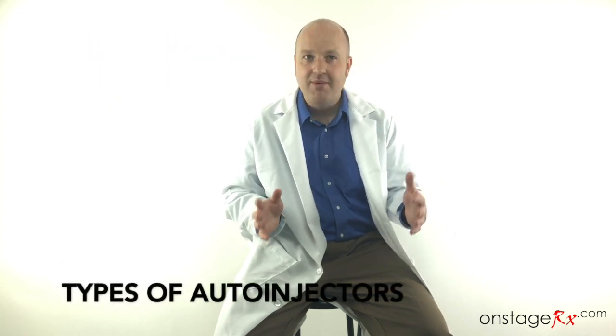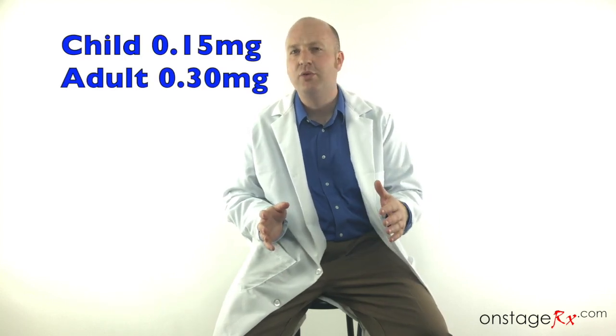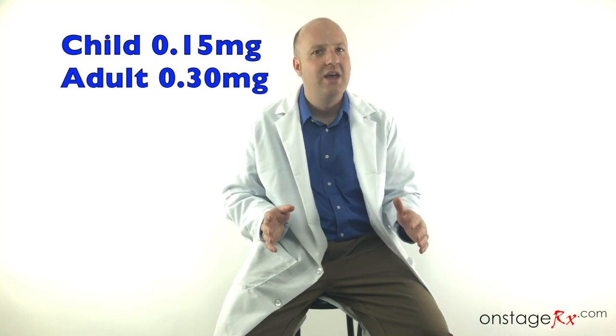What are the different types of epinephrine autoinjectors? Well, all epinephrine autoinjectors come in a child 0.15 milligram and an adult 0.30 milligram dose. You should use the dose that is prescribed for you by your primary care physician, as size and weight need to be taken into consideration.